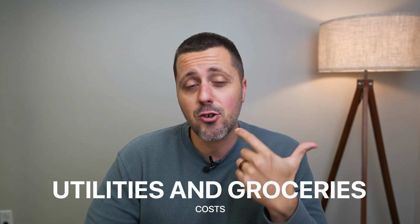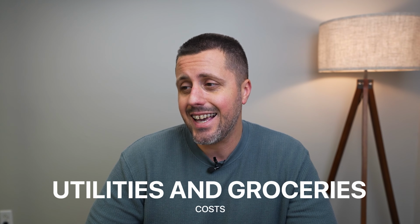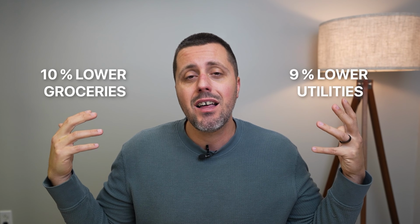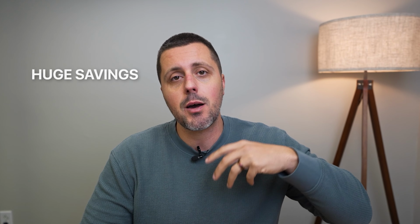Now, another thing I want to touch on briefly is utilities and grocery costs. Chattanooga has a 10% lower grocery cost and a 9% lower utility cost when compared to the national average, which is a huge savings when you extrapolate that into a yearly budget. If you have a certain job and you're trying to save a lot of money or pay off a lot of debt, these costs will definitely add up and will be a benefit for you when moving to the area.